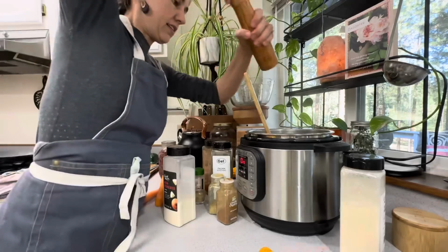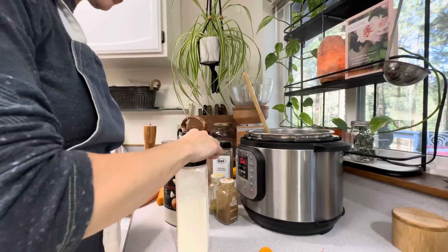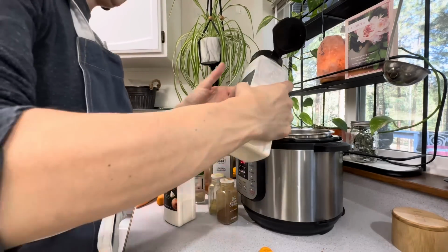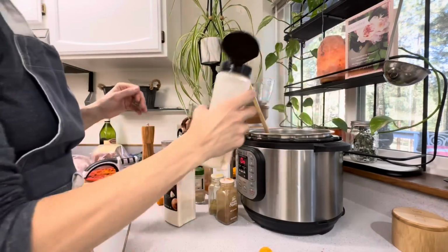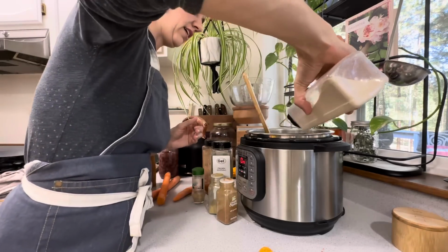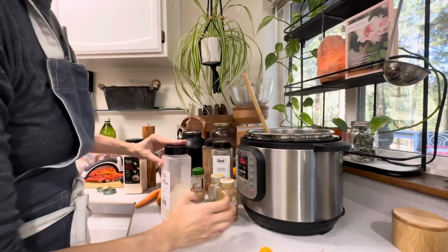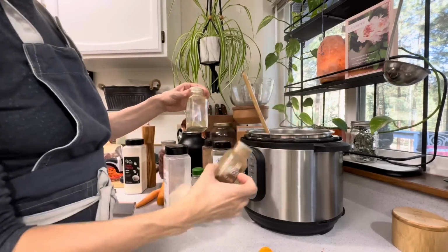Alright, so for the spice lineup, obviously we're going to grind a bunch of pepper in here. We added some garlic powder already, but I buy my garlic powder in bulk. And you can never have too much. I'm going to do some onion powder. We're also going to be adding in some chili powder, and I would say about a tablespoon of chili powder. I've already added a bunch.